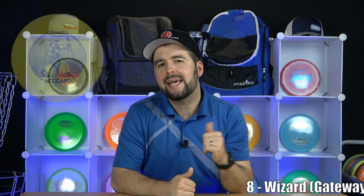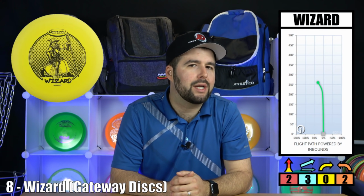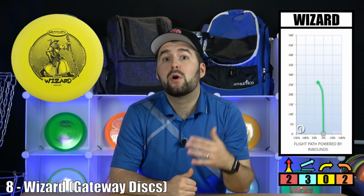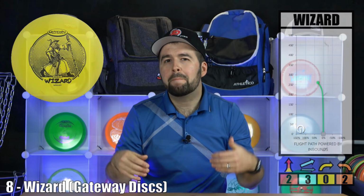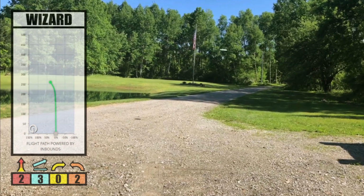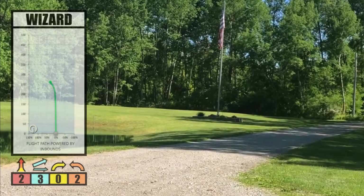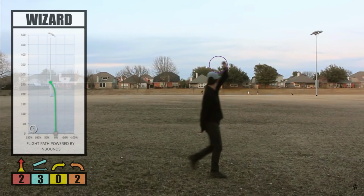Moving on to the 8th most popular disc of 2020, the Gateway Disc Wizard. Now the Wizard has a speed of 2, a glide of 3, a turn of 0, and a fade of 2. So it's an overstable, beaded putter due to the fade of 2. It's great for putting, but it really shines on those approach shots and those off the tee shots because that fade of 2 really keeps the disc quite stable when compared to something that has a 1 fade, for example.